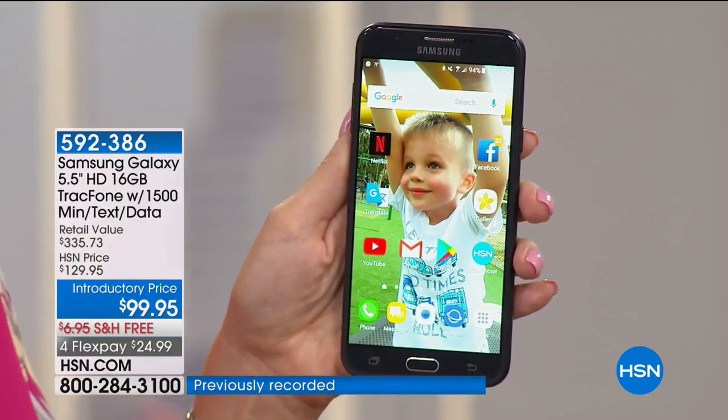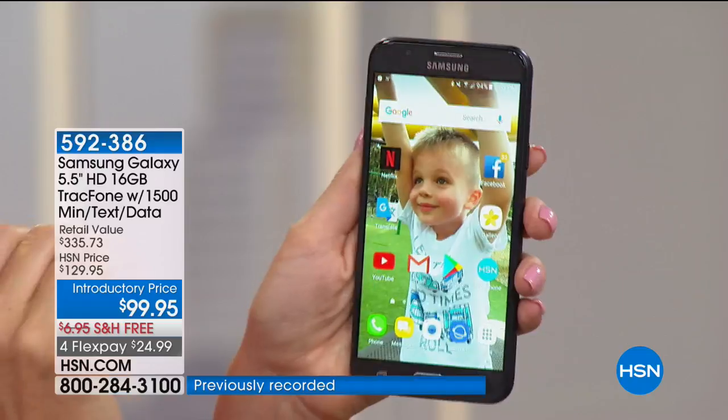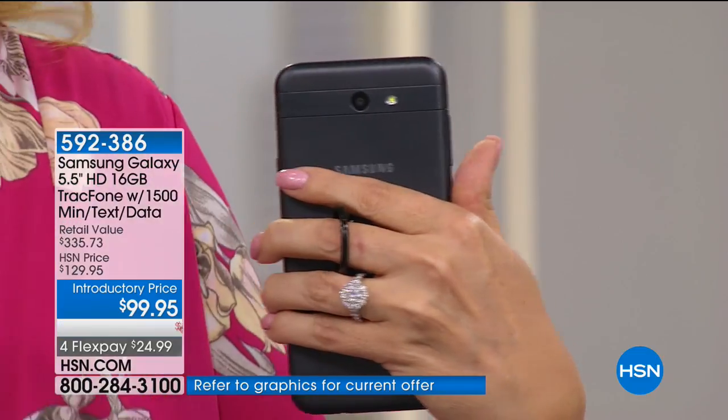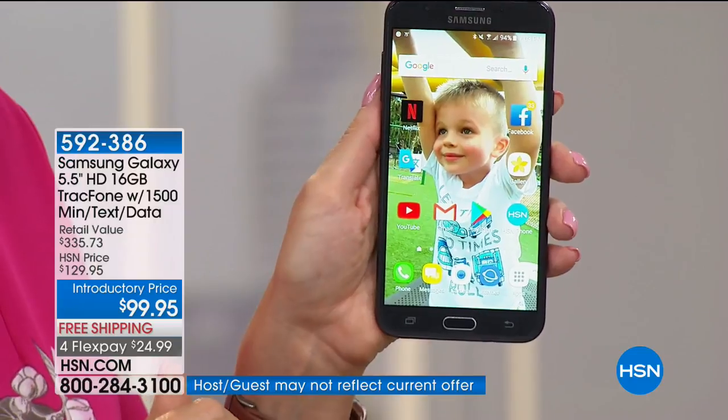The other thing that's incredible about it are the cameras. You're getting that front-facing 5-megapixel camera so you can shoot those beautiful, flawless selfies. You can do that face-to-face video chatting. You're getting a rear-facing camera here that's 8 megapixels with a flash. So some of the prettiest pictures and videos you've ever shot in your life on your Samsung Galaxy phone.